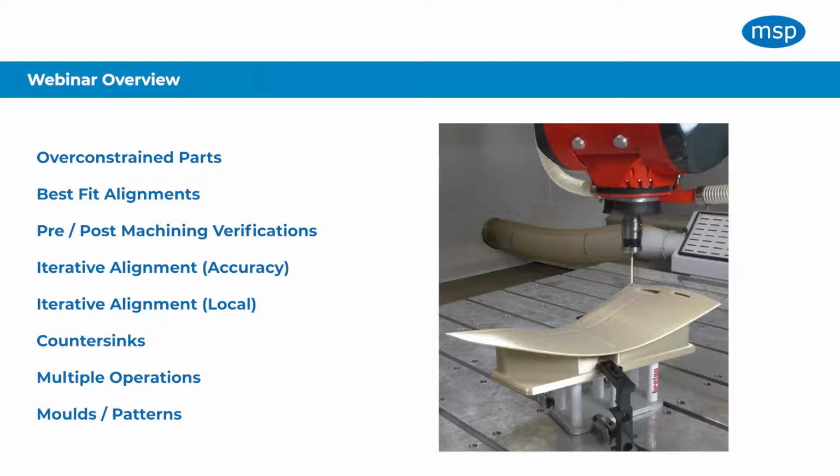So the content of today's webinar, I want to start with some of the issues that we see quite often in over-constrained parts. These are the parts that are bent into the fixture to get the machining process started. Just highlight some of the errors that we see there. And then the rest is about the processes that we can deliver to gain an accurate and automated production process. And then at the end, we'll not only just be looking at the parts themselves, but also the molds and patterns as well, trying to make those as accurate as possible as well.